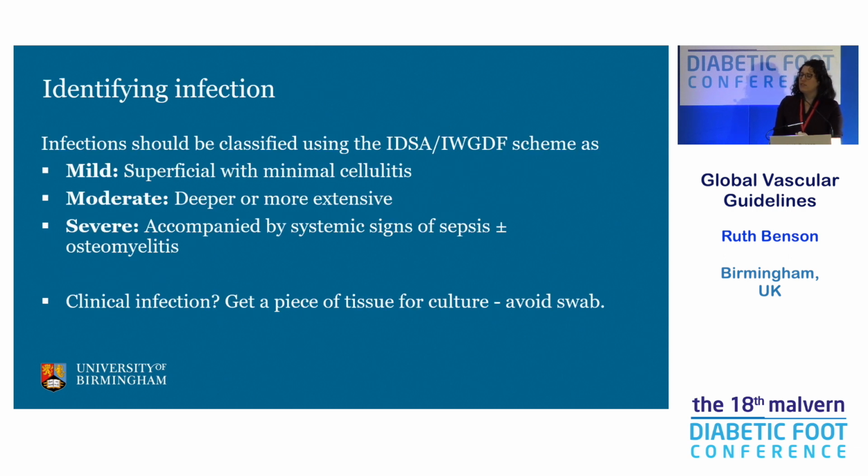The way the guidelines suggest identifying infection is that it should be classified using their own scheme. More details are available in the guidelines. I've tried to resist putting lots of repetitive pictures in, but as you'd expect, mild, moderate and severe. Severe would be the one we focus on as vascular surgeons because they're accompanied by systemic signs of sepsis, and we'd expect immediate review and transfer, and it should be accepted. You should have no barriers to referring these patients immediately to your local vascular centre for review on that day.